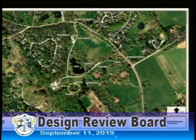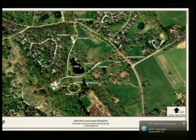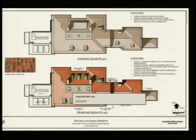Obviously, you're all well acquainted with Willows Park, right in here, the distinctive pond, the mansion, which we'll be talking about tonight. To orient you, this is the carriage house, the public parking, and then you come up the drive to the carriage house. And as I said, we'll be focusing on the roof replacement.